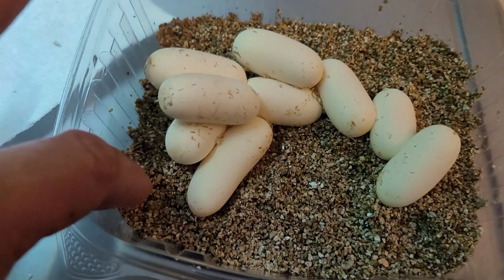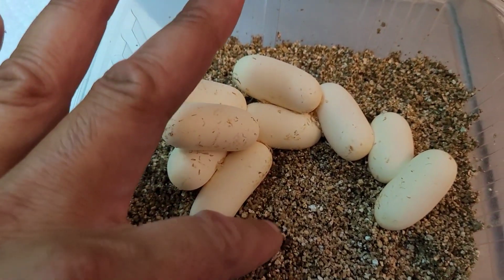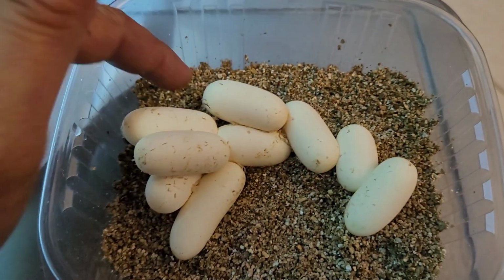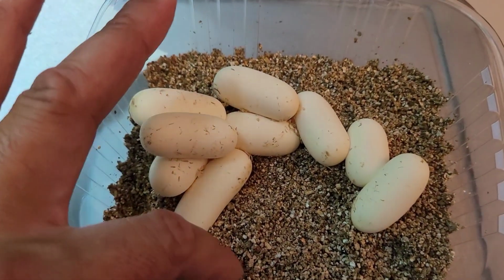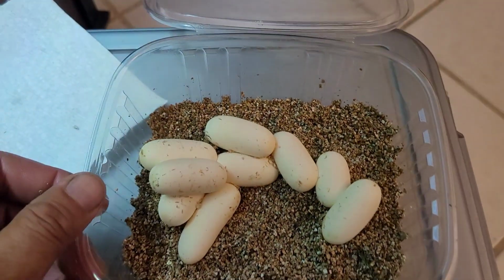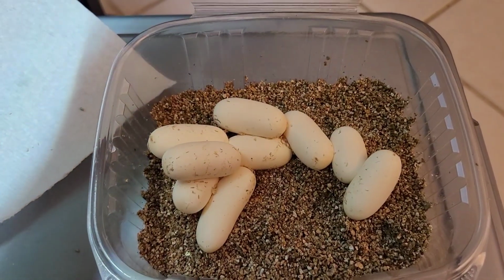So I'm just putting the vermiculite, that's what we're using today. Vermiculite with a little bit of spring water just to make it moist. And I'm surrounding the eggs with the vermiculite to hold them in place and give them some support. Just give them a little shimmy, they're nice and snug. Perfect. Look at those beautiful eggs for a first-time breeder.